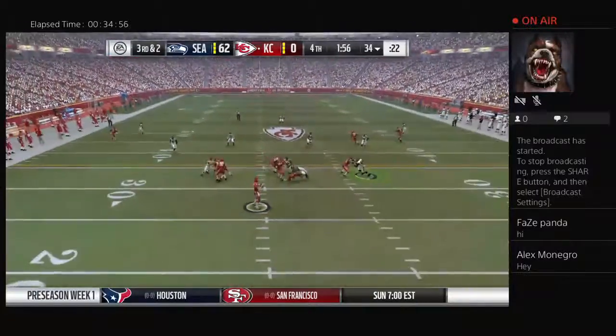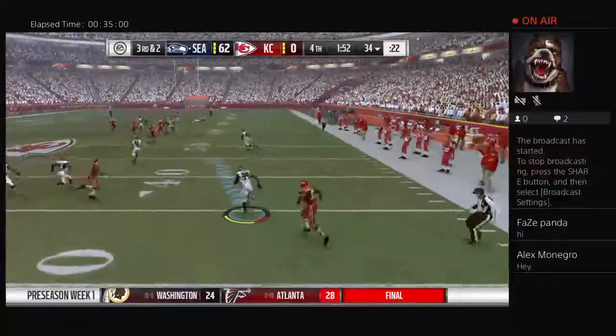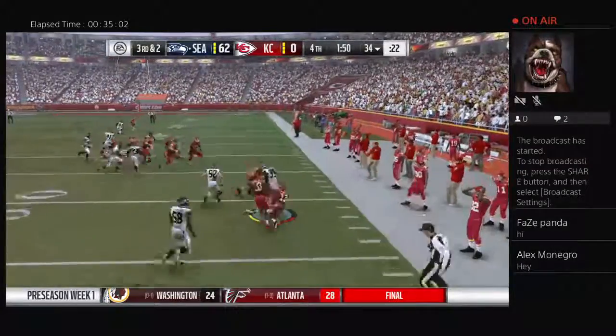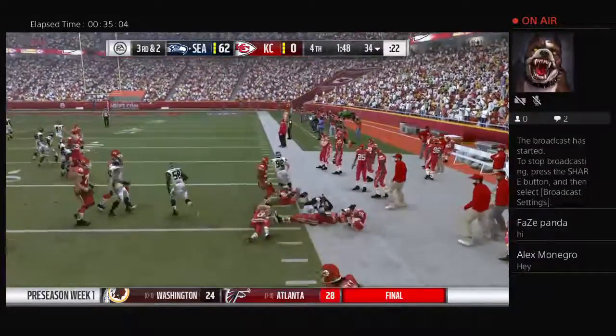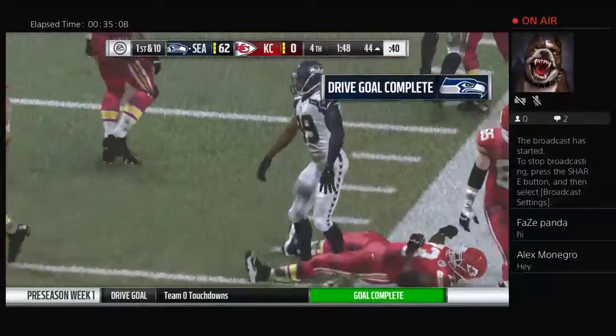Here's a play fake as they set up to throw. Now in desperation, and he fires one that's intercepted. Picked off by Brandon Browner. And he'll take this across midfield and inside the 45.